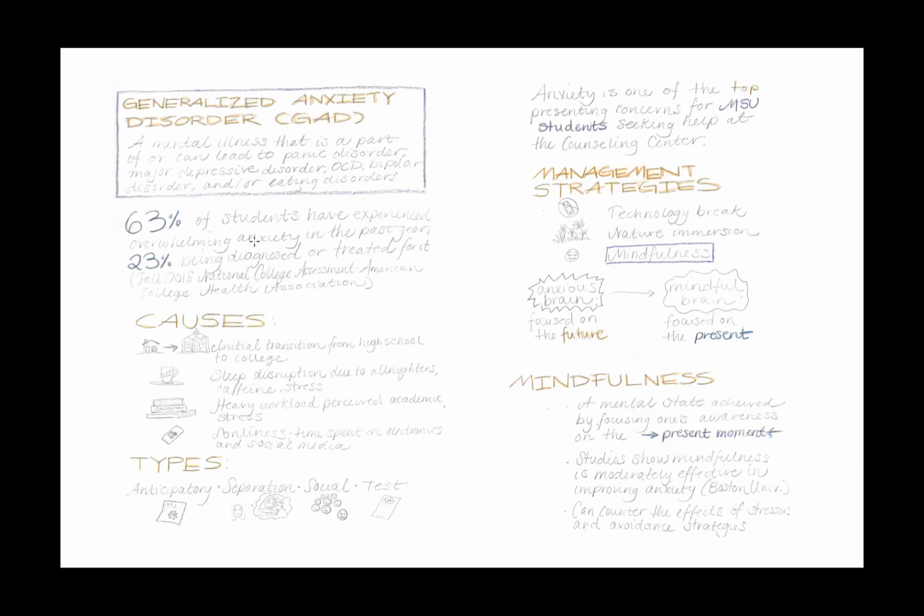The health concern that I've chosen to examine is anxiety, as this is known to be very widespread among students. For example, in 2018, a US-wide survey showed that 62% of students experience overwhelming anxiety, and its prevalence, of course, has been exacerbated by the pandemic. The MSU Health Center also cites that anxiety is the top concern for students seeking help at their counseling center.